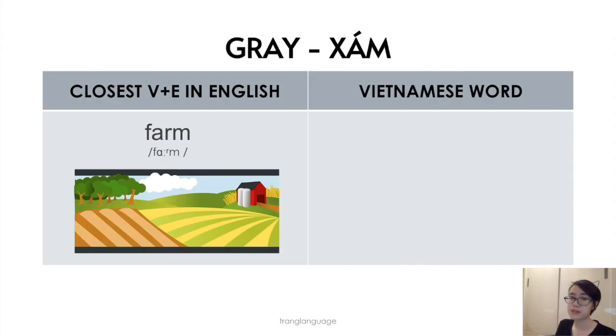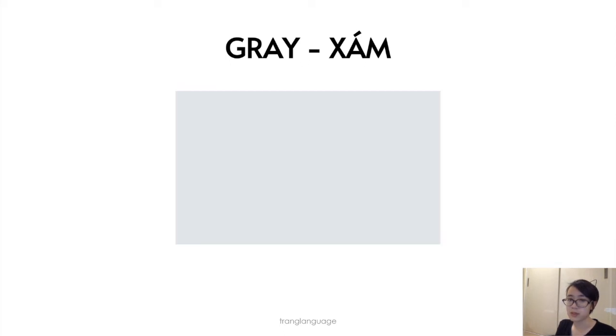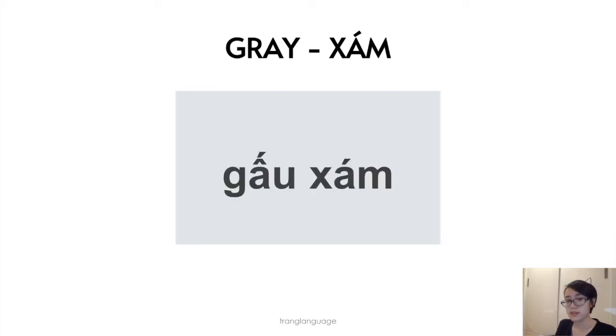Now we come to the word gray. Now we have again this combination again. So remove the R. Am, xám, xám. One word for gray can be gấu xám. Gray bear, gray bear.